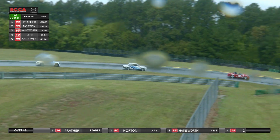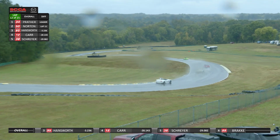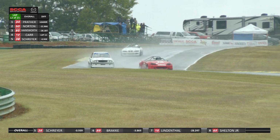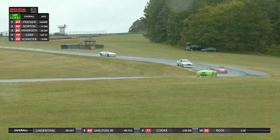Yeah, absolutely. Oh, big slide for Carr. Went to the apex of the roller coaster, and the car just snapped sideways on him, and you can see it's brought Schreier right back in there, and Brackey's coming too. This is getting hot. Exactly.